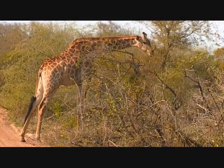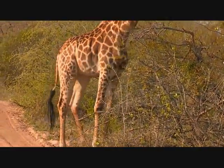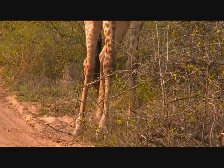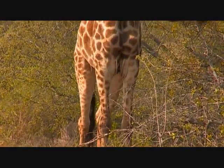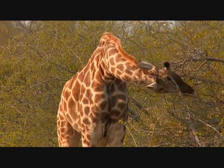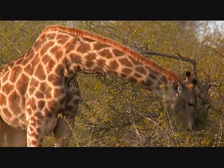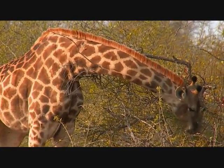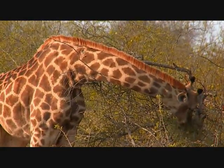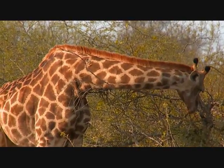Actually, along the back of her leg there, let's just have a look at the inside of her. Oh, I think she's going to shift around. I was just looking at all of the ticks that were plaguing her, and I'm quite surprised that these giraffe that we're looking at haven't got any oxpeckers on them. Sort of notable by their absence. Usually you see quite a few of them. Even yesterday with that very, very young baby, we saw lots of oxpeckers around them. I'm not too sure where they've vanished off to. Look at that beautiful mane of hers.